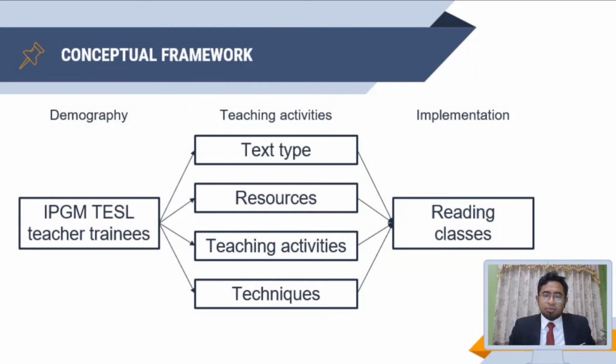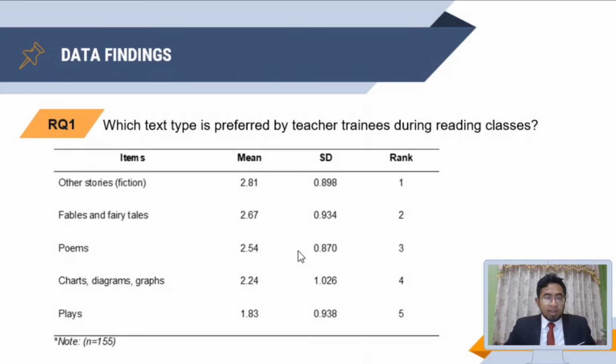Next, conceptual framework. The diagram displayed was regarding the conceptual framework of this study. The study focuses on the implementation of reading classes by the IPGM TESL teacher trainees. The aspect that the researcher wanted to identify was narrowed down into text type use, resource use, teaching activities conducted, and the differences in technique used by teacher trainees. All teaching activities listed lead to the extent of the implementation of reading classes by the IPGM TESL teacher trainees. The findings gathered were to answer all research questions of the study.